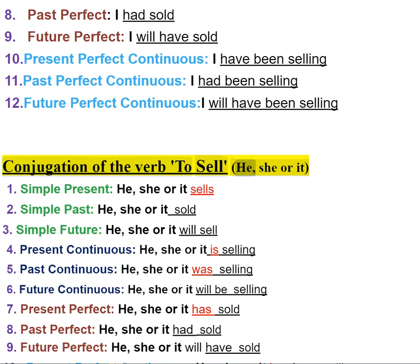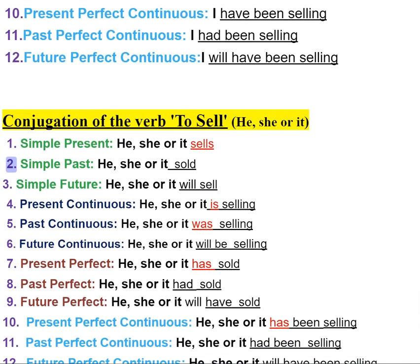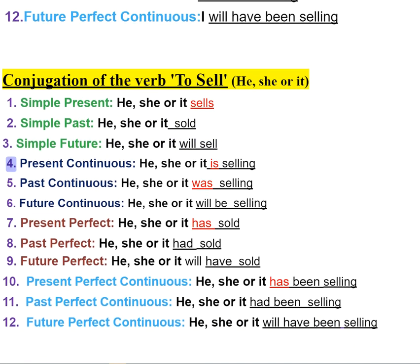He, she or it. 1. Simple present. He, she or it sells. 2. Simple past. He, she or it sold. 3. Simple future. He, she or it will sell. 4. Present continuous. He, she or it is selling.